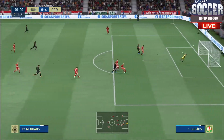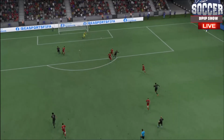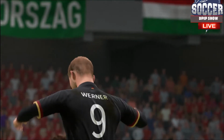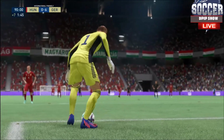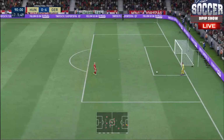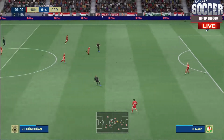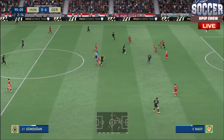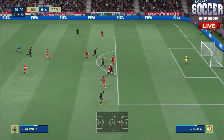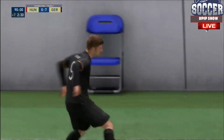And now, passing it through. Well, high and more than a bit hopeful. Wanted to keep it, but couldn't. Werner. Takes the shot. A goal here, giving his team precisely what they were looking for. Now he deserves to celebrate it.